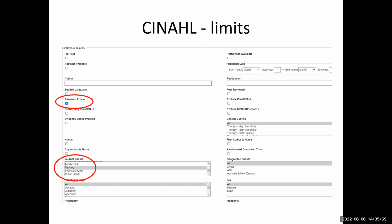In some cases, the assignment might want multiple perspectives. If I'm looking at a multidisciplinary care team, it might be really helpful to see what other disciplines are saying. But if it's truly just nursing focused research that I need, journal subset nursing.